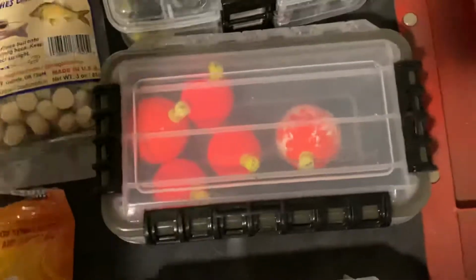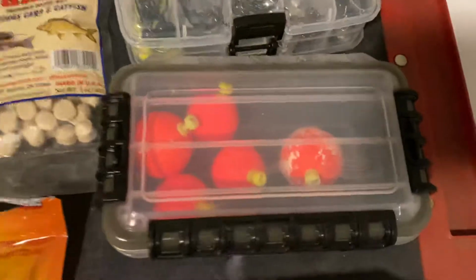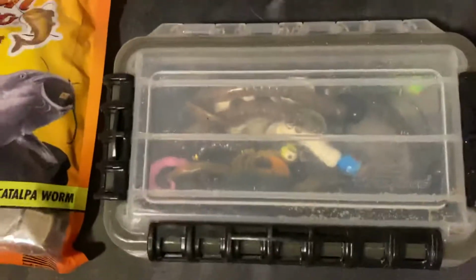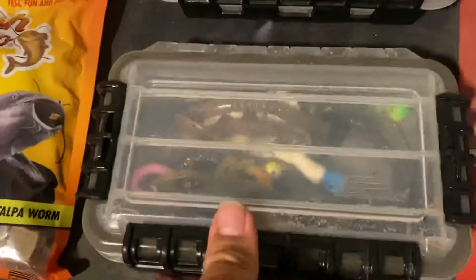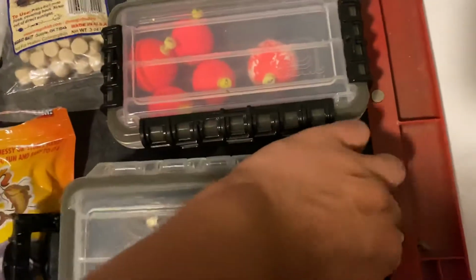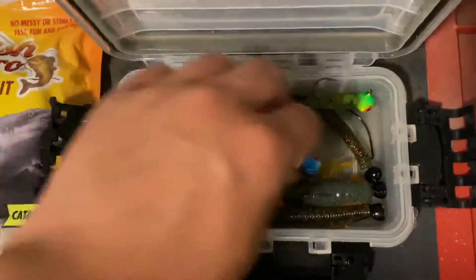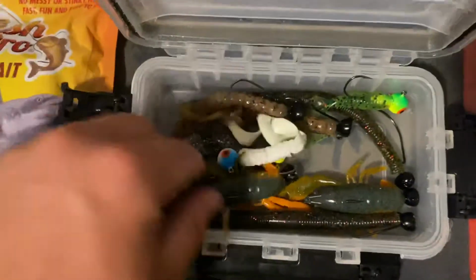Floaters, enough said, they're floaters. I use them for usually perch whenever I take my wife out fishing. And then last, just some box of, I'll show you here. They're just pre-done Texas rigs and other such things like swim baits, Texas rigs.